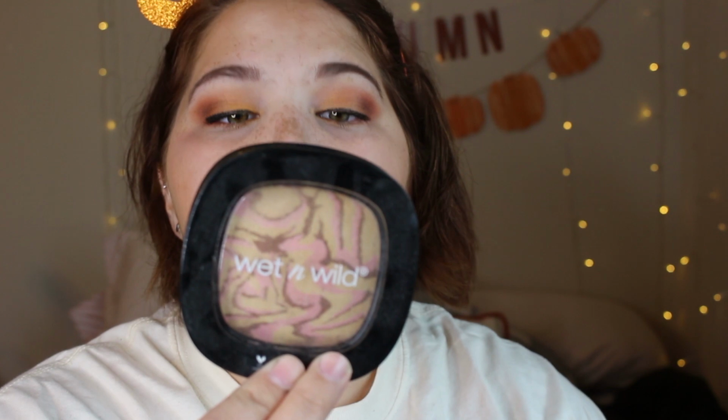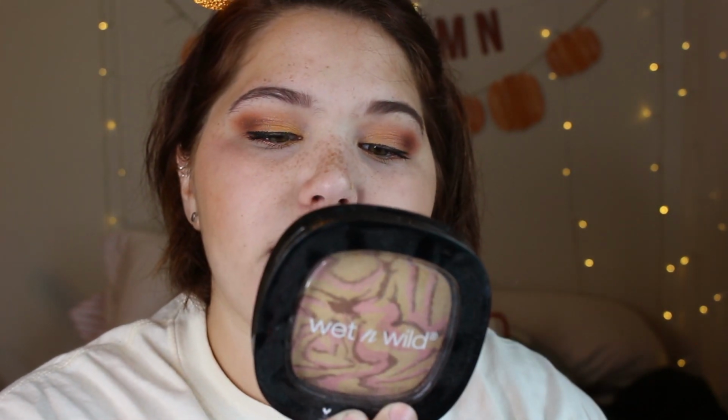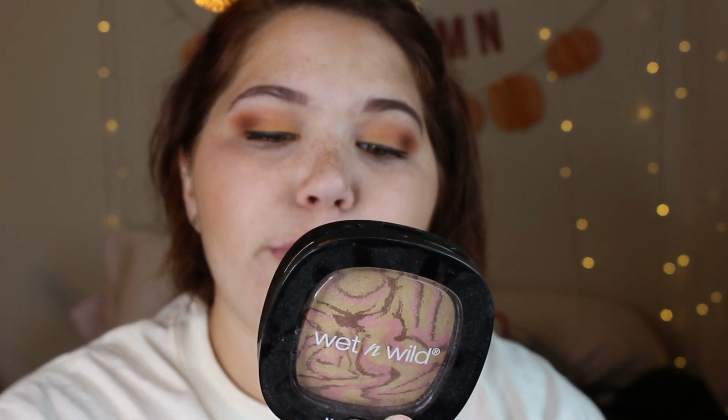So next I'm going to go in with some highlight. I don't do this every day, but I do it some days. So I think I'm going to use this Wet n Wild, I don't even know what this is. It's a shimmer palette. This is in the color Boozy Brunch. This is like a goldy, I'm not actually sure what this is for. I kind of use it as a kind of golden highlight.